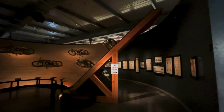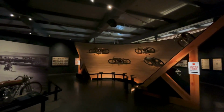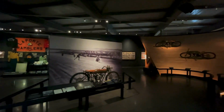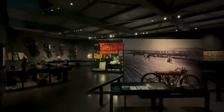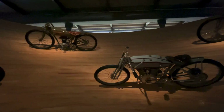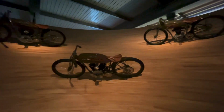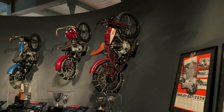And here, this part of the museum is related to racing and sports. So this was mainly related to board racing and also hill climbing. Those motorcycles were modified in order to race on these wooden tracks that were really popular in the early days. And hill climbing was something really cool to see.